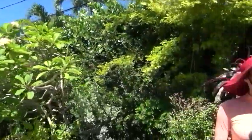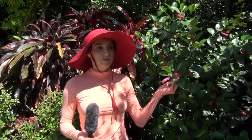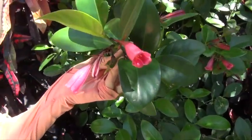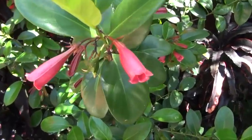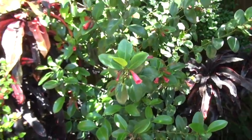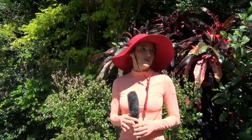So I talked some about natives and near natives. This is what I would consider a near native. It's from Jamaica and the Bahamas, and it grows really well here because it grows naturally in limestone rocks and soil, and since we have limestone soil, it does really well. It gets these beautiful bell-shaped flowers. Oops, one fell off. It's called Portlandia, and I have a pink one here, and then there's another Portlandia species here that has white bell-shaped flowers.